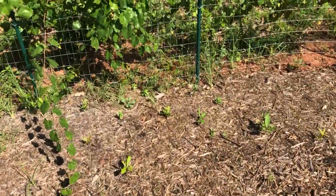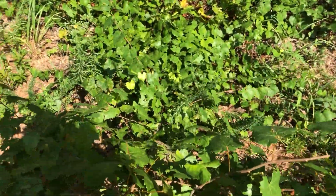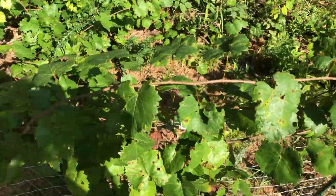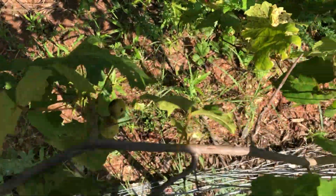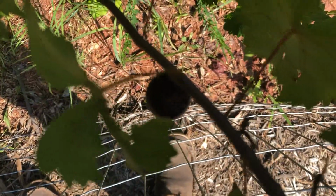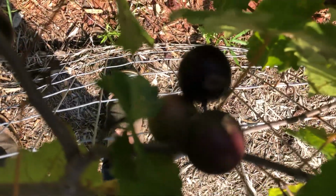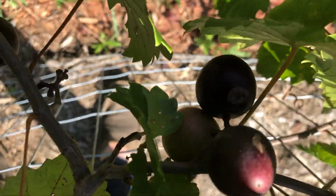Over here is my wild muscadine, and you can see this is so cool. It did grow fruit, not a ton, but there's some berries here, and it's hard to tell. My shadow's kind of covering it. There they are. I thought they were gonna be green muscadines. They're purple muscadines. They're so good. They taste like cotton candy. It is so sweet.